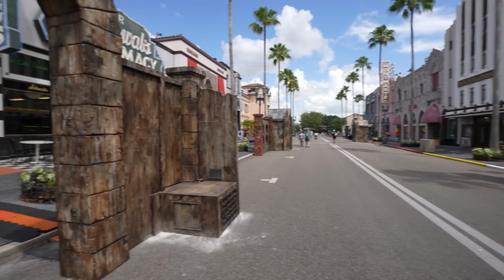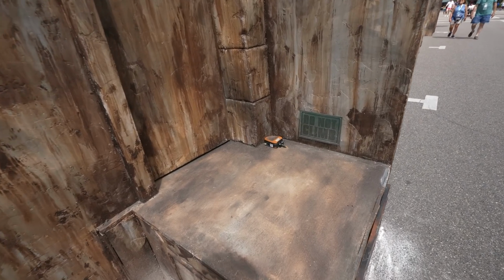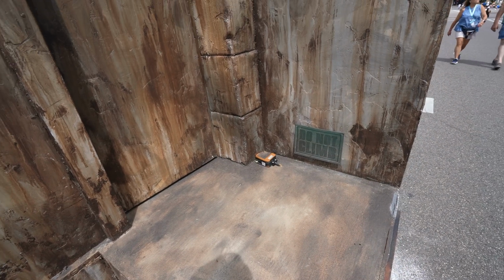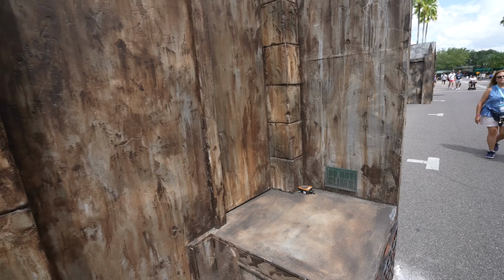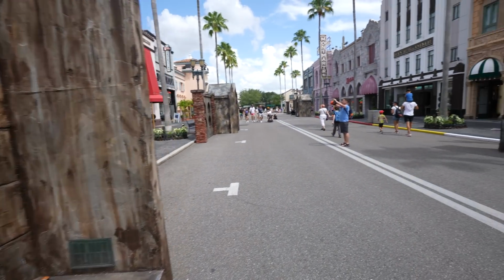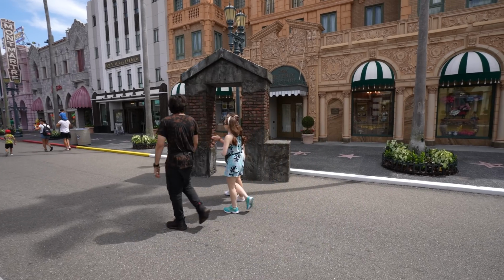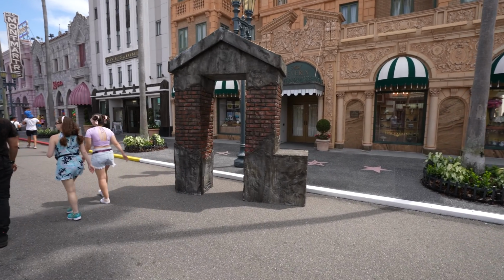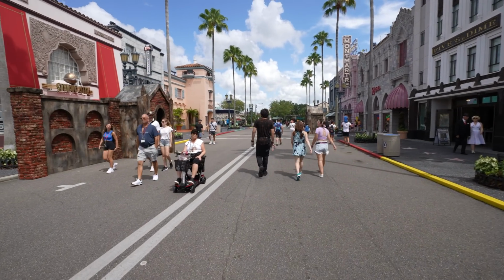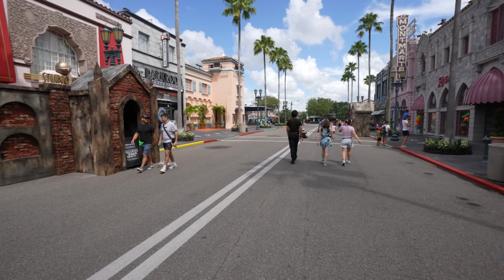Continuing on, there's a nice little platform over here that I believe has a trigger for a scare actor to step on, and then, of course, an effect will happen. But I've never been a scare actor. I've only seen those in the houses, so that's what I'm just assuming with it. But over on the opposite side of the street, there is another little hiding spot, similar to one we've already passed by. And then one of the most intricate little props that has been put here in Hollywood so far.